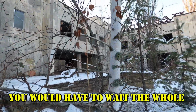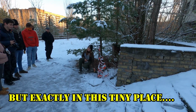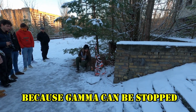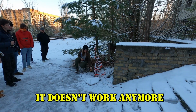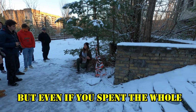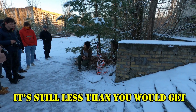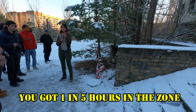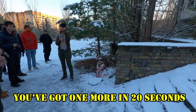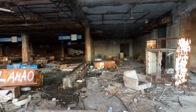Means again that you have to wait the whole hour, not here, not there, but exactly in this tiny place, because gamma can be stopped even by the air, so like 20 centimeters from this source of radioactivity doesn't work anymore. But even if you would spend the whole hour, you would get 120, it's still less than you would get in one X-ray of your chest. Anyway, you've got one in 5 hours in the zone, you've got one more in like 20 seconds here in this tiny hotspot.